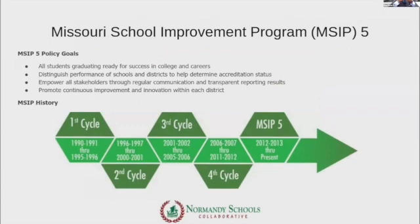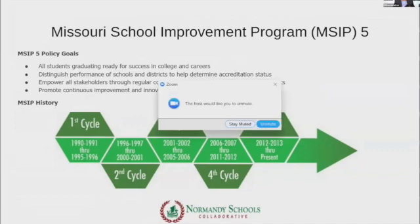Quick overview. The Missouri School Improvement Program has been around for quite some time, and there have been multiple iterations. The policy goals around this are to make sure that our students are ready for college and careers. It's also to distinguish performance for schools and districts, and to promote continuous improvement. And this basically lays out the statuses or key measures that they're looking at when we talk about accreditation.